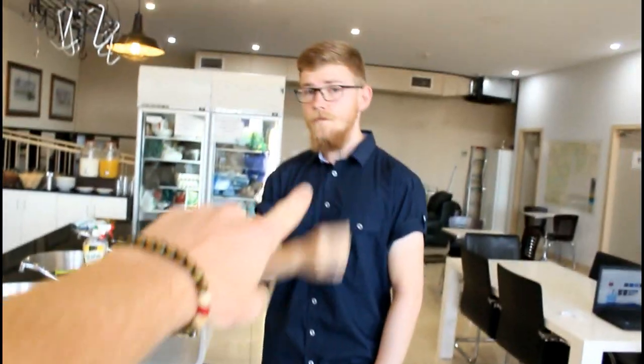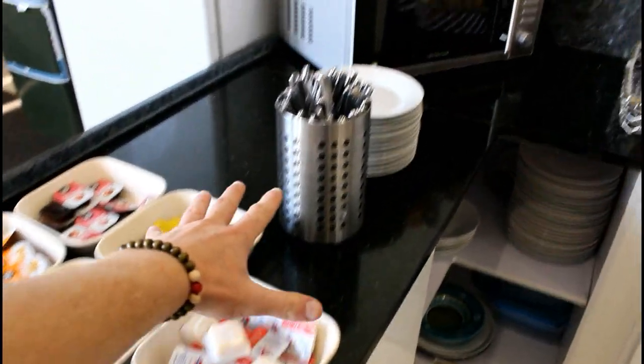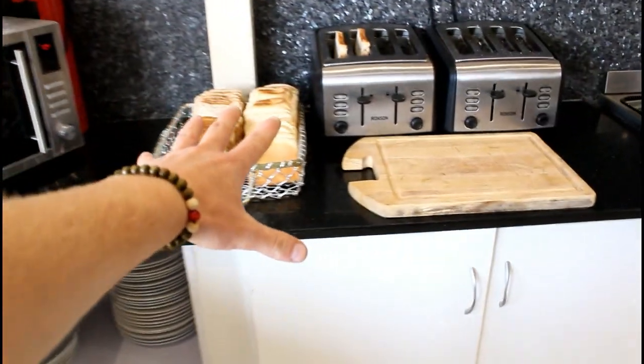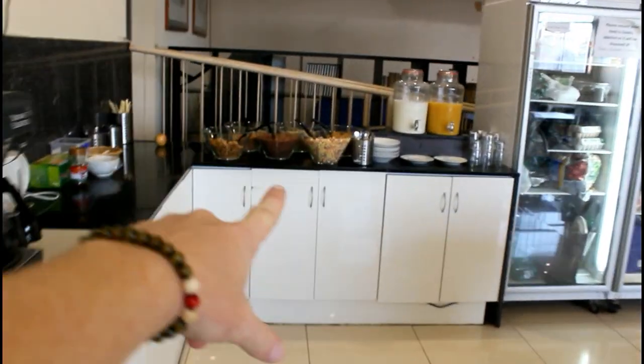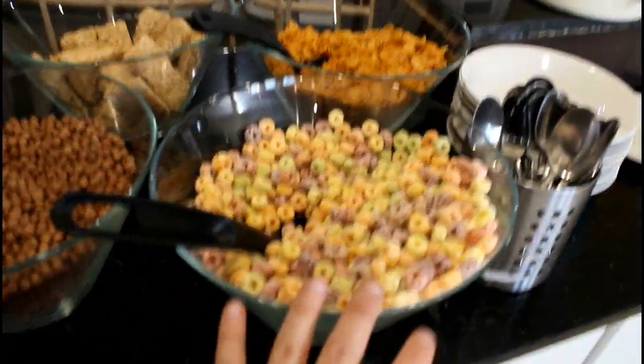Nice one. Yeah. This is Thomas, and he is the current manager for the hostel. Hey! So you get all these freebies. You get the jams and the spread, bread, and then over here you get all of your cereals. These ones are my favourite, Fruit Loops.